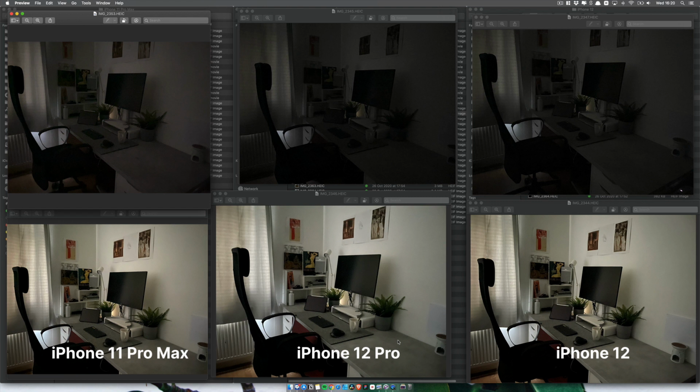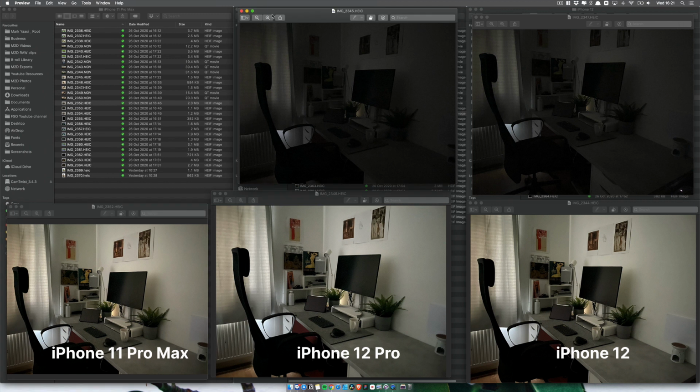Yeah, I think it has to be the 12 Pro. But they are very close. Very close. Which, to me, makes sense, because night mode is more a software thing in a lot of ways than a physical hardware, lenses, camera sort of thing. So they're all probably going to have similar software in regards to that, I should think. So the results would be comparable. But yeah, let me know what you guys think. Who do you think won this one? I'm going with the 12 Pro, but you know, I think they're all pretty decent.